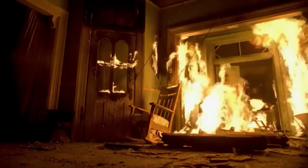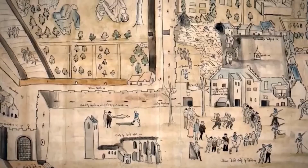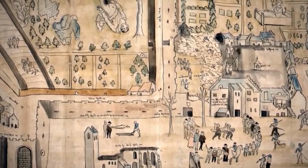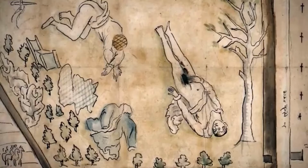This huge explosion that rocked all Edinburgh woke Mary up in Holyrood House, and Darnley's house had been entirely blown up. It was going to be the perfect crime. Kill Darnley, blow up his house, no one would be any the wiser. But Darnley managed to escape. And there's an amazing map drawn by the spies at the time that shows you exactly what happened. Darnley managed to get away to the nearby orchard. And there he is found dead with his servant.